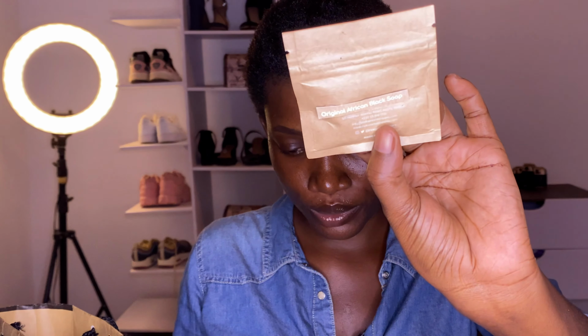Here are the samples for the black soaps too. People, their packaging is everything. This is the neem oil black soap, the activated charcoal black soap, the original African black soap, and then the shea and baobab oil. So there's also that. That's it for Nokware skincare.